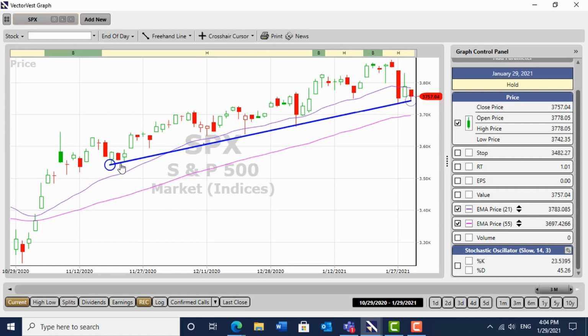That trend line now has got 1, 2, 3, 4, 5, 6 touches. That's a very important level. Yesterday was an inside day, and certainly a break of this low, this big red bar's low, would be quite serious. So what have I been doing?